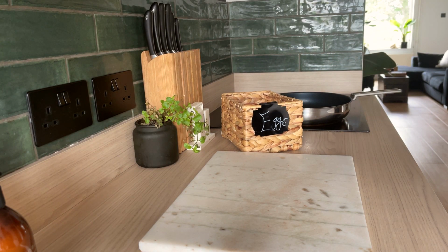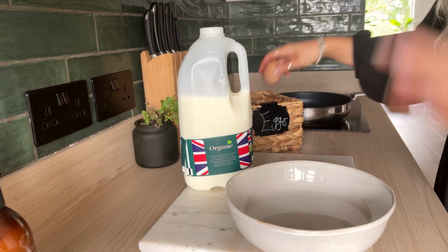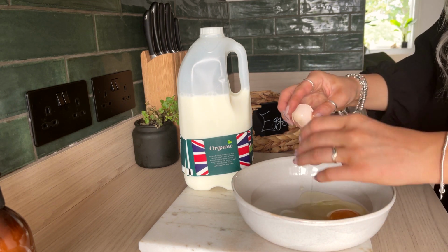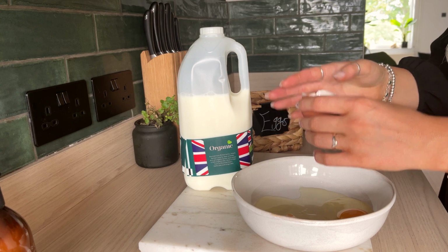So when we got back from our lovely day out, I absolutely did not want to let those beautiful berries go to waste. So here are two ways actually that I use these berries. First off, we're going to make some lovely French toast for breakfast. It was so yummy. I really enjoyed this.